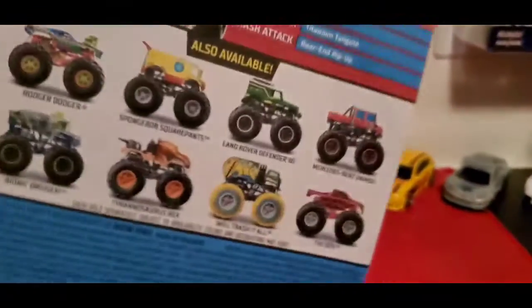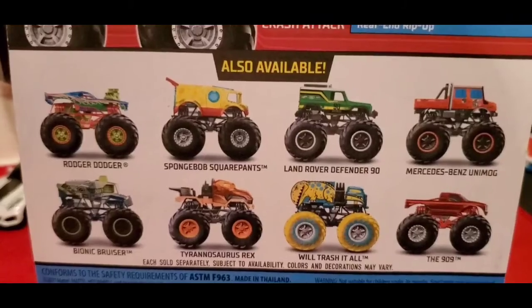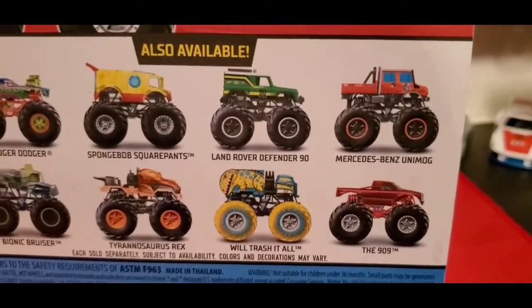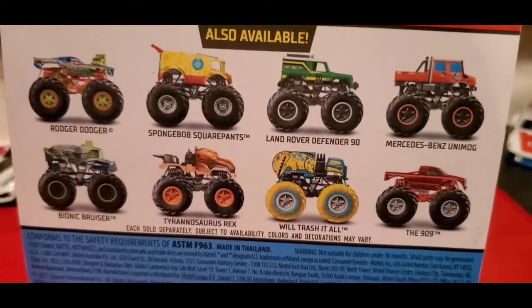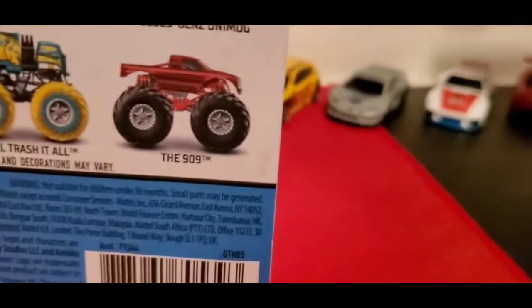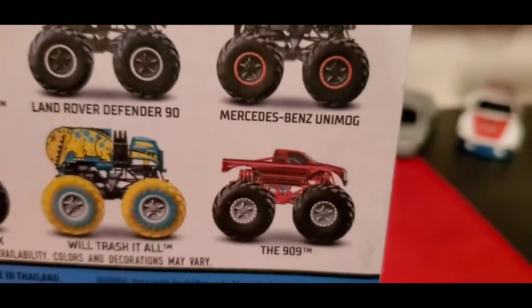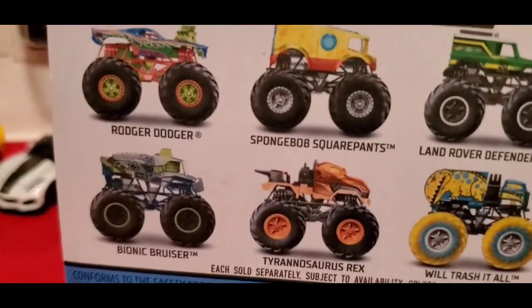Let's see what other trucks are available. We got the Roger Dodger, SpongeBob SquarePants, the Land Rover Defender, Mercedes-Benz Unimog, Trash It All, Transora Rex and Bionic Bruiser. Oh, it's the 909 truck. Okay, that's the one I have. The 909, that one's cool too. I might have to find these two and the trash truck and the Roger Dodger. I don't care about the other three.